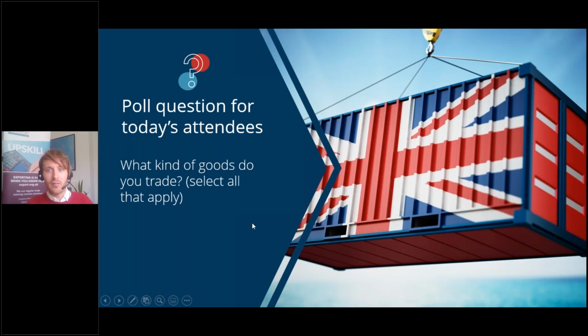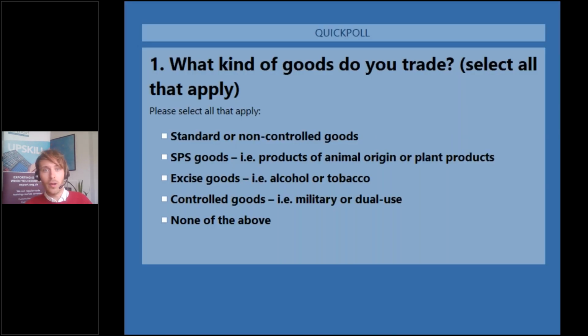Before handing over to Kevin, though, I'd like to quickly run a poll to find out a little bit more about you, our audience. We are asking you, what kind of goods do you trade? Please select all that apply here. The options are standard or non-controlled goods, SPS goods, that's products of animal origin or plant products, and that can include meats, vegetables, fruits, all sorts of products. Excise goods, that's things like alcohol, tobacco. Controlled goods, so that could be military or dual use goods, or none of the above.